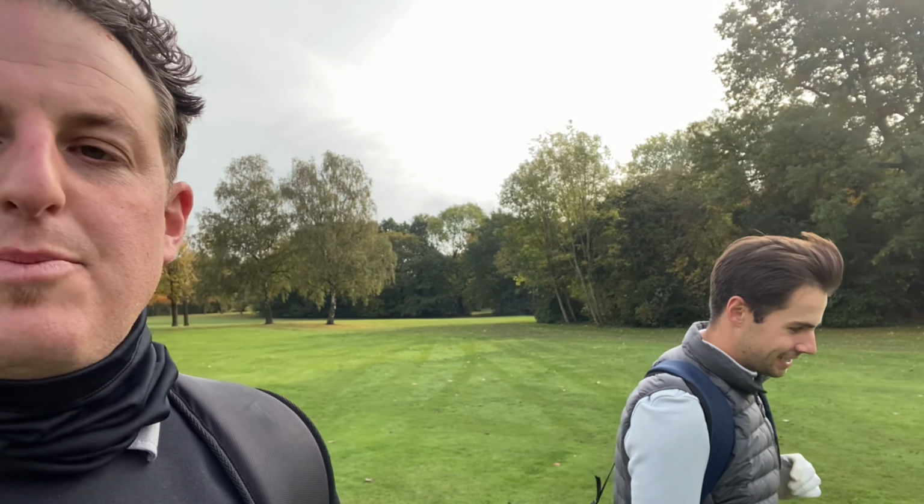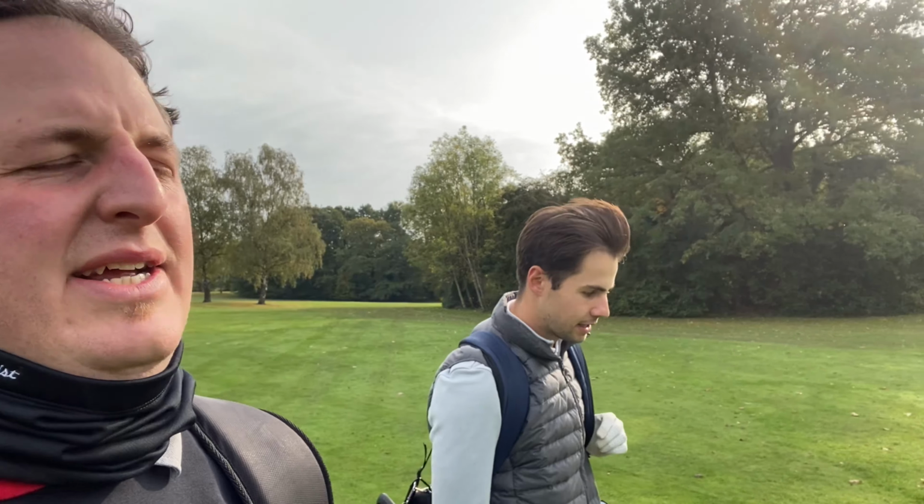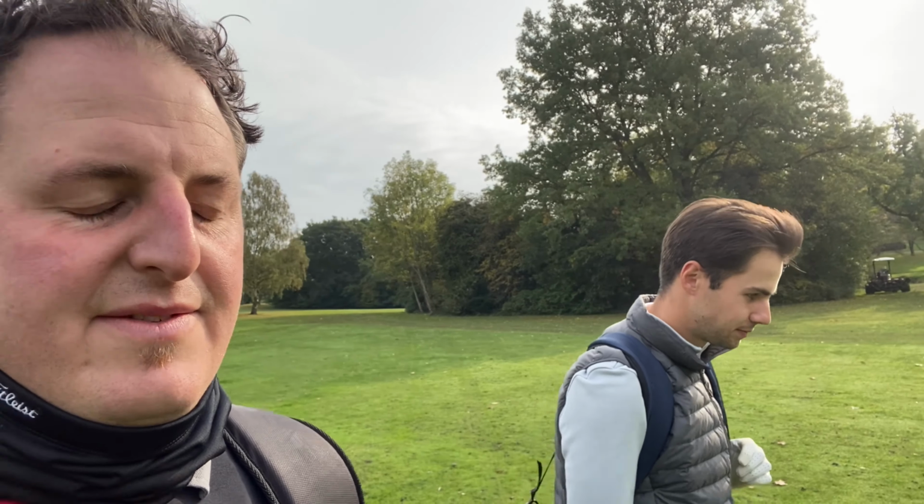Any golfing superstitions? Anything you do, like do you mark your ball with the same thing every time? Do you do the same routine? Any superstitions? I mark the ball with the same marker, and make sure I've got my same pitch repair every time. If not, I get antsy. Really? Right, okay, interesting.